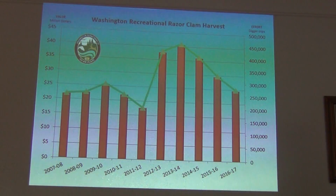And the economic value of this fishery is not lost. The agency recognizes that. You'll see that in a lot of our publications. It's often highlighted as one of the more successful fisheries and one of the fisheries that does generate a lot of income to local communities along our coastal area. The bars represent the number of digger trips, and the line represents the estimated value.